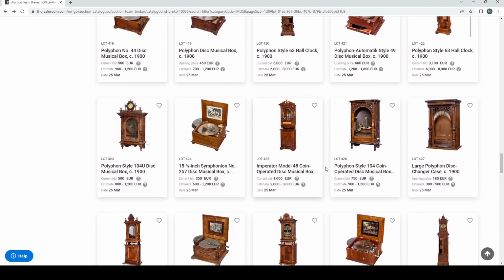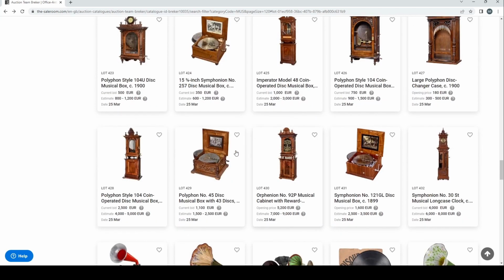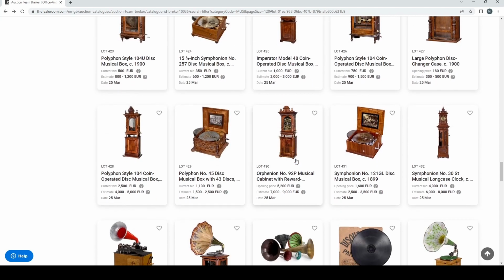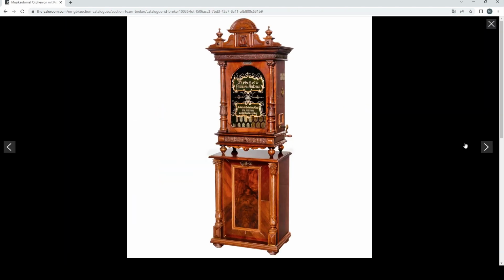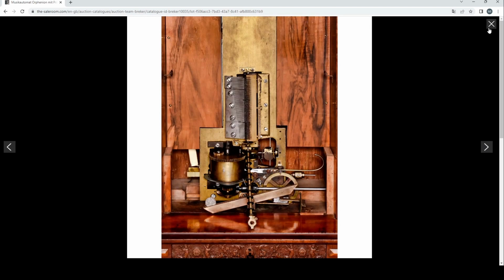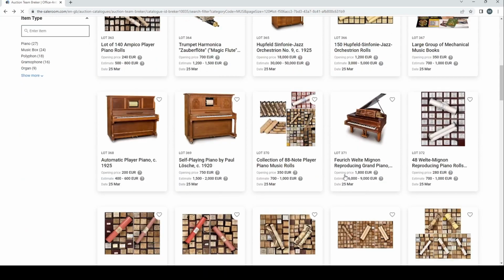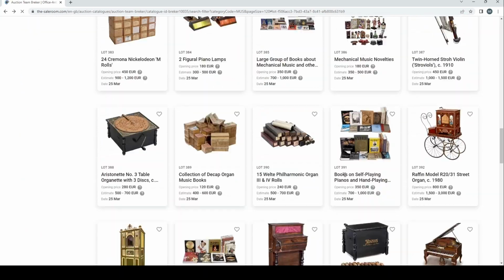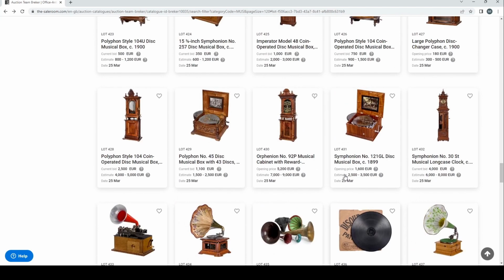More Polyphons here. Different disc operated music boxes. A few more here. Orphenion musical cabinet with records. That's got quite a high estimate on that. Really quite curious stuff in this auction. Let's see what else we have here. Jumping around a bit. Let's go back.